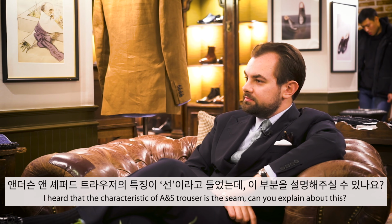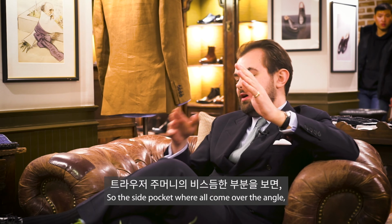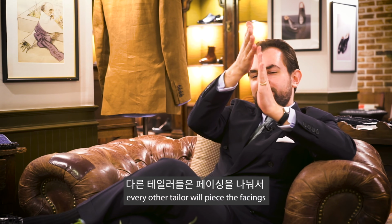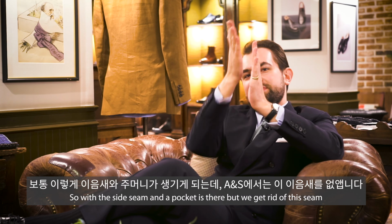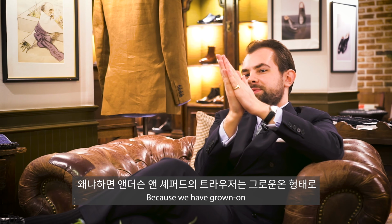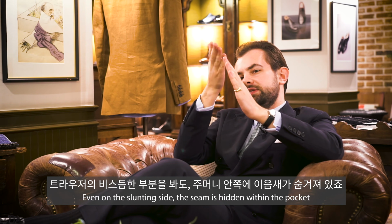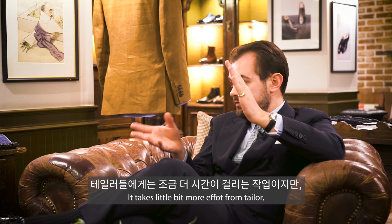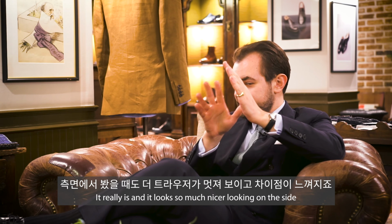The characteristic of Anderson and Sheppard trousers is that they don't have the seams. So a side pocket where it will come over at an angle. Every other tailor will piece the facing, so there will be this sort of wedge. So there'll be the side seam there and the pocket there. We get rid of this seam because we have it grown on, so we cut our trousers slightly differently. So even on a slanting side, the seam is hidden within the pocket. So it takes a little bit more effort from the tailor, but it's worth it. It really is. It just looks so much nicer on the side.